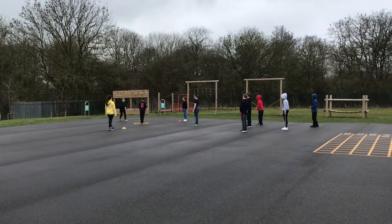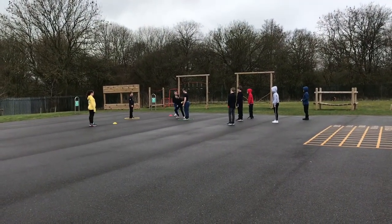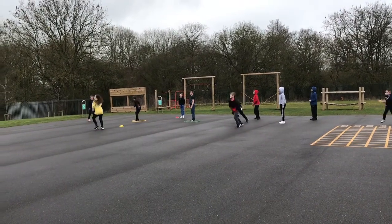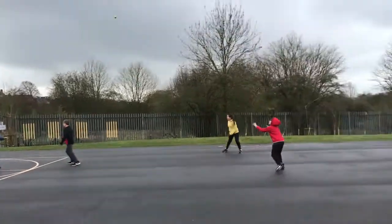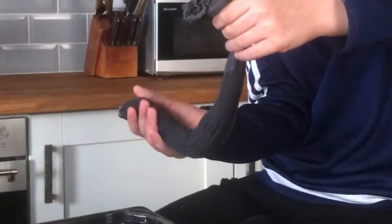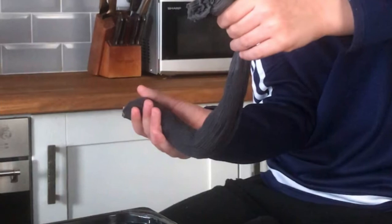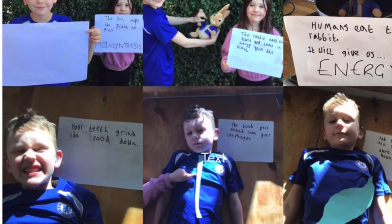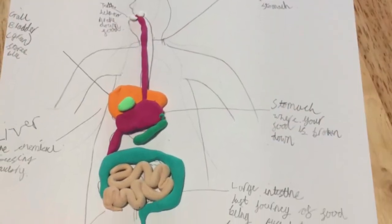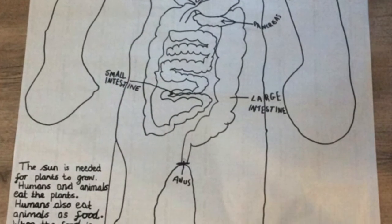In PE, we have been learning about rounders. During home learning, Elliot made some models which represented the process of the digestive system. You can see his example here. Here is an example of key worker learning. Here are some more examples of home learning for our no screen activities on a Friday afternoon.